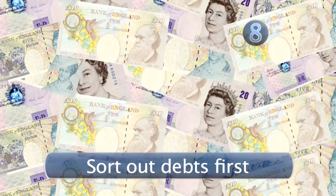Step 8, sort out debts first. One of the features of getting older, of heading for retirement, is that people will try to sell you savings products, financial products, whether it's a pension or just a savings account. There's one golden rule with saving and investing. Don't do it if you have debt. Sort out your debts first, because once you retire, you're going to have less income. It's going to be harder to sort them out then.